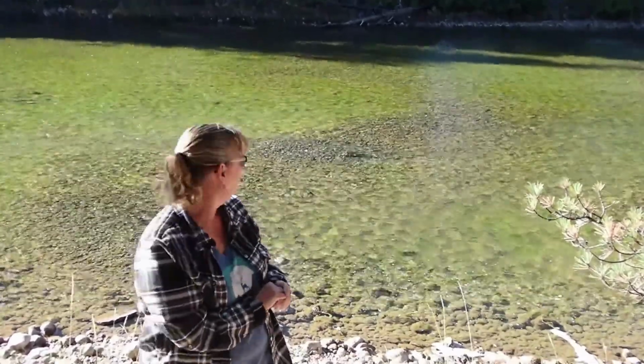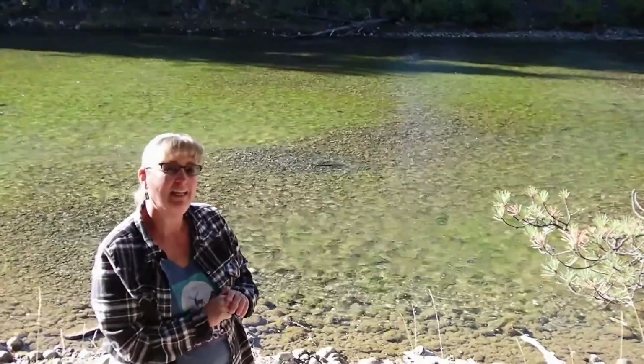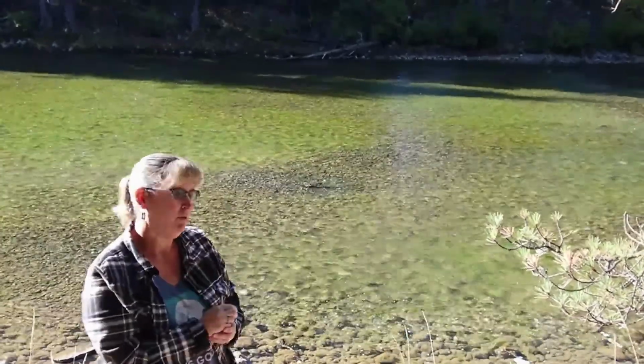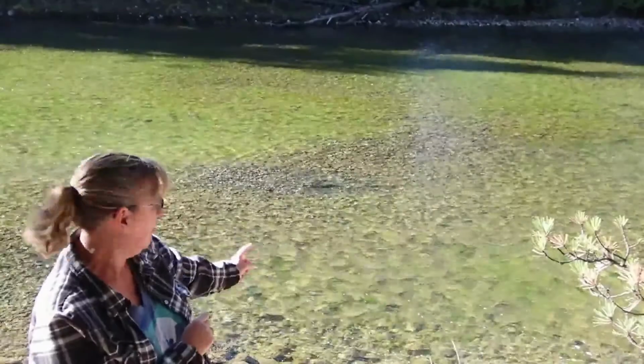So let's start with a little splash. There might be a little fighting, there might be a little digging. Just kind of keep your eye on those guys while I'm talking to you. And what we're seeing here is one female and one male. You'll see the female move up into the head of her redd.